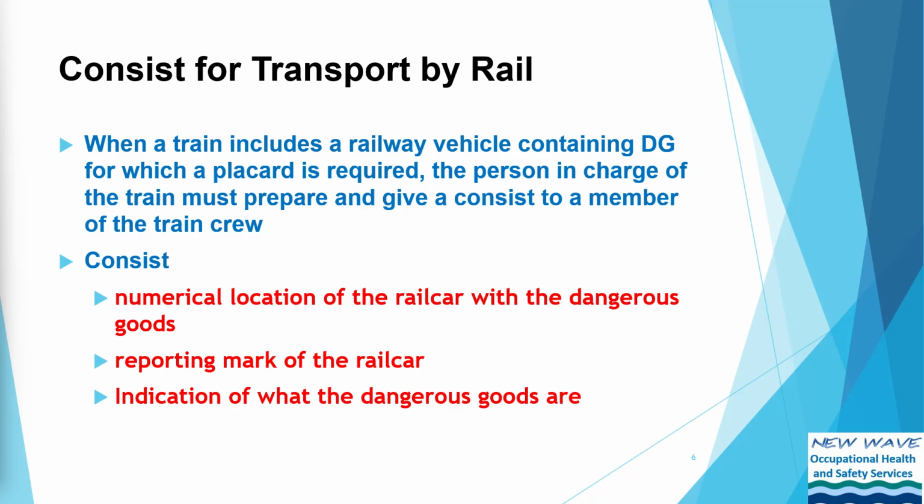The shipping document is a railway consist. It is used on trains carrying dangerous goods for which a placard is required. It lists the numerical location in the train of the rail car with the dangerous goods, such as 7 cars back from the locomotive, the reporting mark of the rail car, and an indication of what the dangerous goods are.